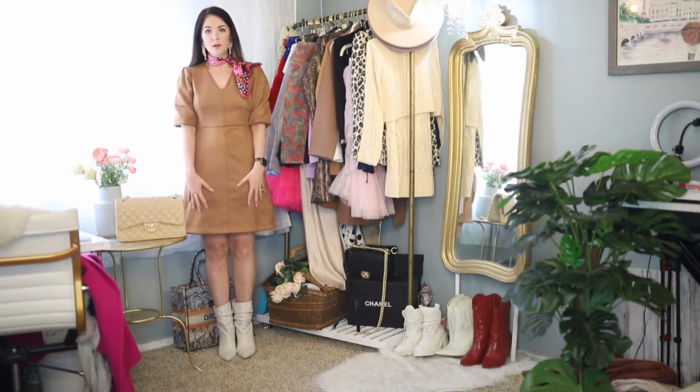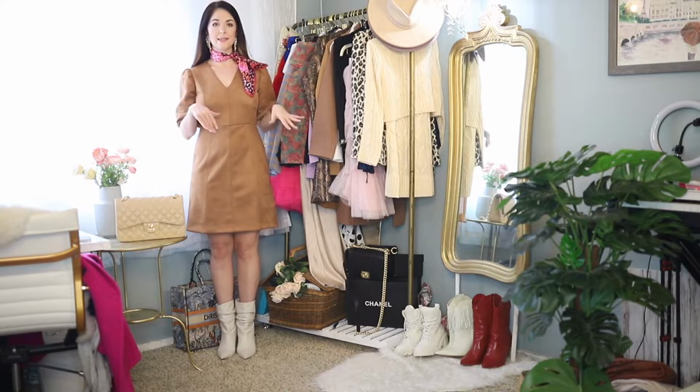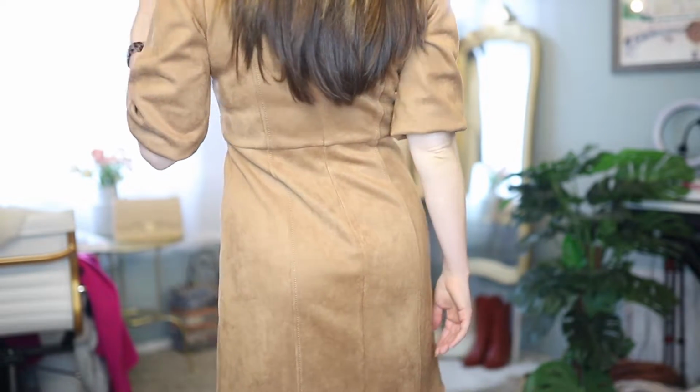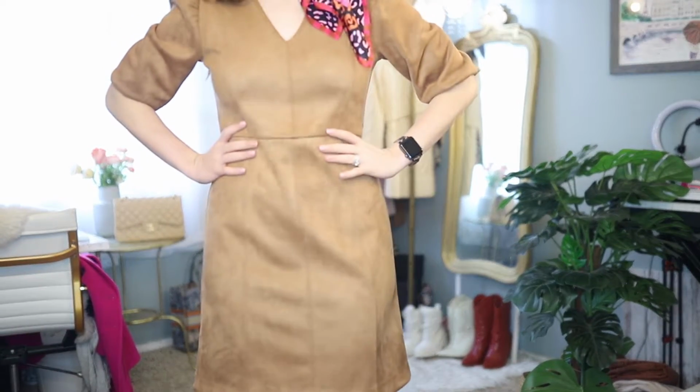This is a size 4, so again, Ann Taylor stuff tends to run a little bit on the big side, so I usually size down and it works out for me. Normally I'm always a size 6 or a medium in most brands, but the Ann Taylor, like I said, runs a little bit big, so I would suggest sizing down.